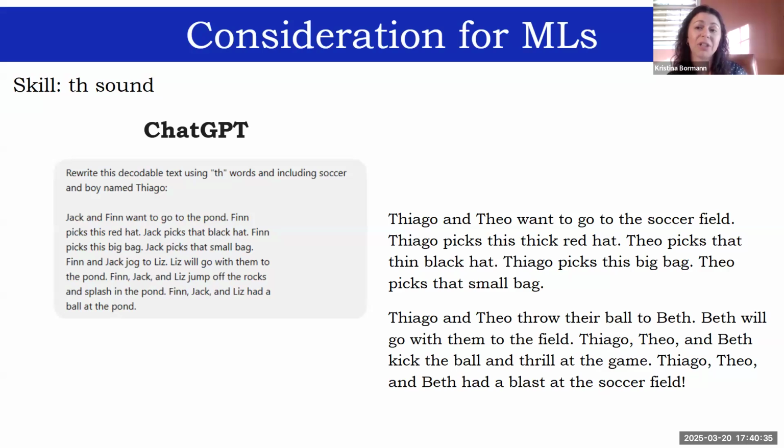And another interesting thing during this lesson is I had the opportunity to point out how the TH sound, the typical sound, is different than the TH sound in his name, in Tiago. So it was a great learning opportunity. And AI really helped make that possible for me.